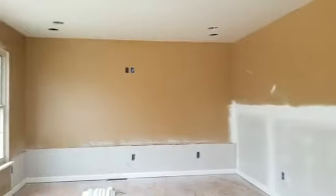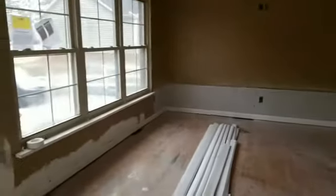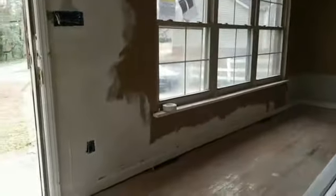So we're in the living room, and I remember when I first looked at this with you, was there a half wall? Yeah, there's a half wall right here. You can still see the imprint on the ceiling and all the way up to the ceiling. So you guys took that out in order to just open up the space.